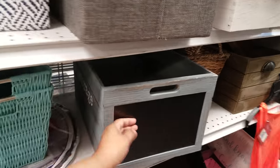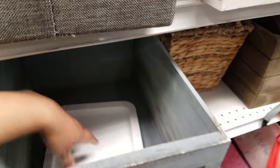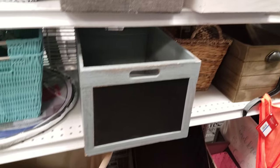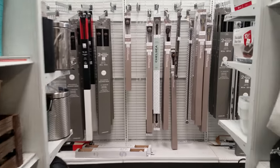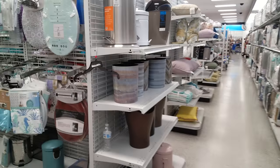This one has a chalkboard on it. It says storage. Let's see. I wonder if it's inside. Oh no, I can't find a price for that. It's probably at the bottom. Everything's at the bottom, right? I know. All right, let's just keep moving along. It's like they don't want to sell it. People are like, I don't want to sell.